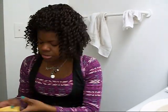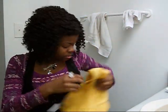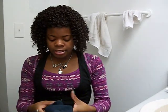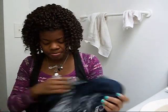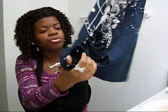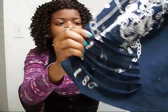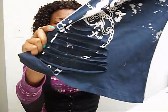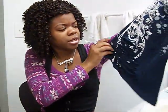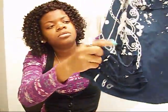Then I got this yellow tee. Very cute. And this graphic tee that has the little ripped part on the side at the bottom. I don't really know what to call it, except the design is actually ripped, like there are holes and stuff on it. So yeah. So cute.